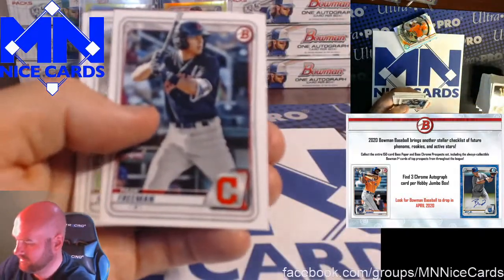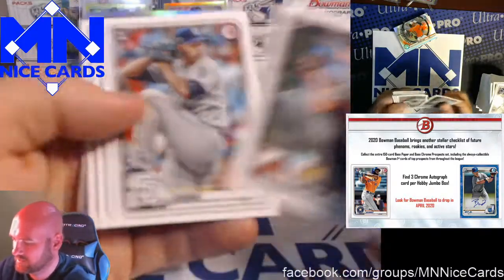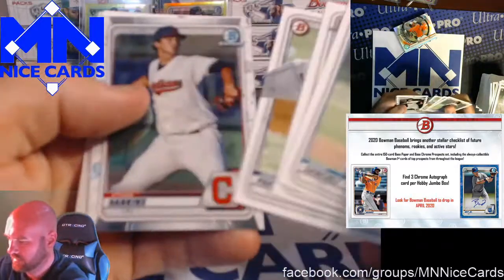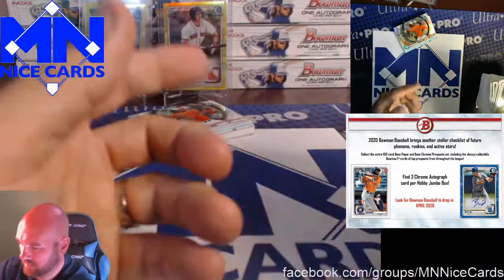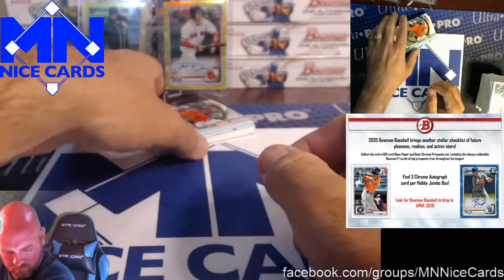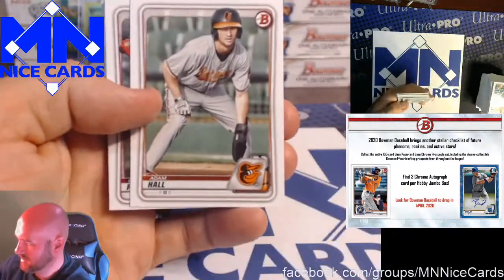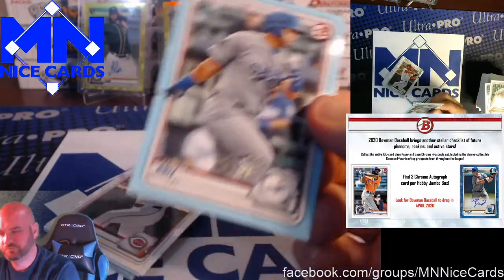Dylan Cease. Blade, Hose. Jodell. Ethan Hankins, Luis Garcia. They're like $20. Yeah. Here's a Keibert Ruiz, number to 499.